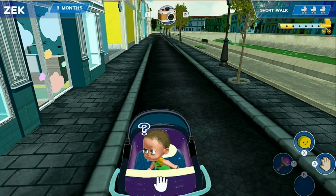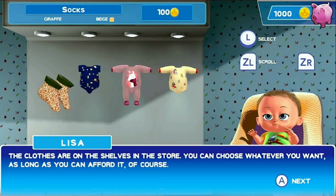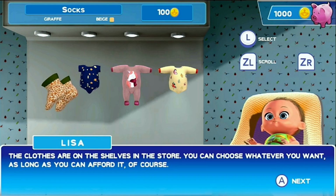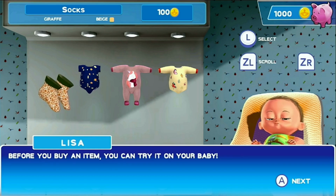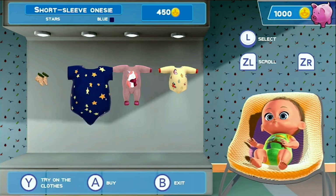Here's the clothing store. Let's go buy new clothes for your baby. The clothes are on the shelves in the store. You can choose whatever you want, as long as you can afford it, of course. Before you buy an item, you can try it on your baby. Go shopping often to add clothes to the wardrobe.